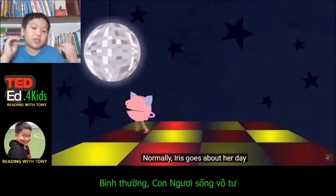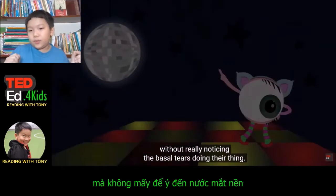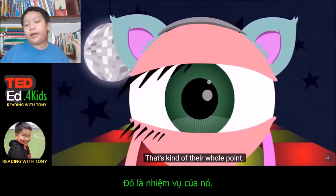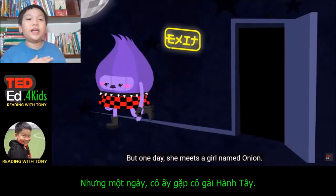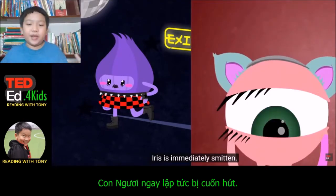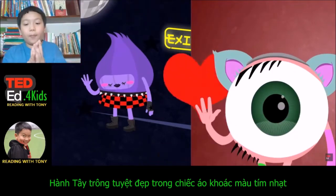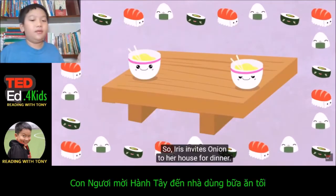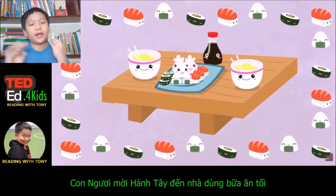Normally, Iris goes about her day without really noticing the basal tears doing their thing. That's kind of their whole point. But one day, she meets a girl named Onion. Iris is immediately smitten. Onion looks gorgeous in her bright purple jacket, and she smells terrific. So Iris invites Onion to her house for dinner.